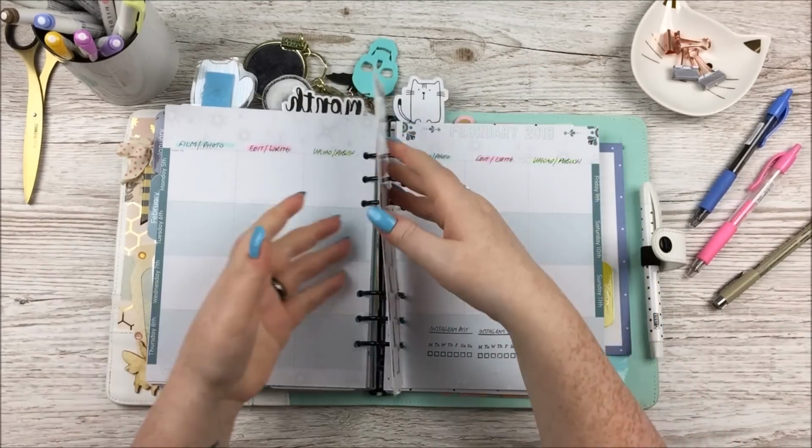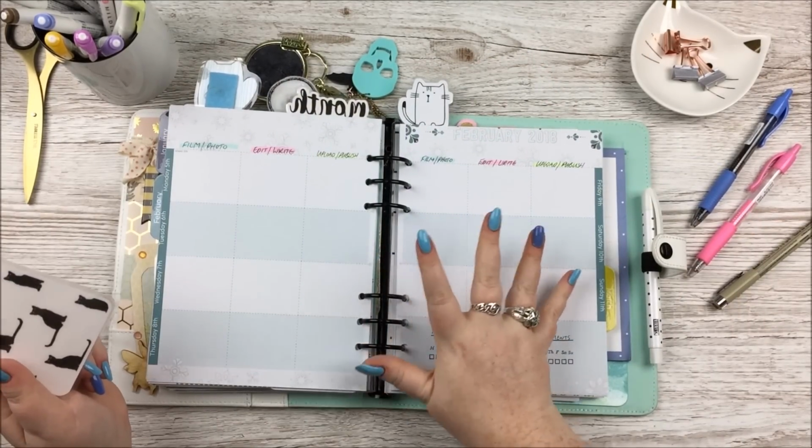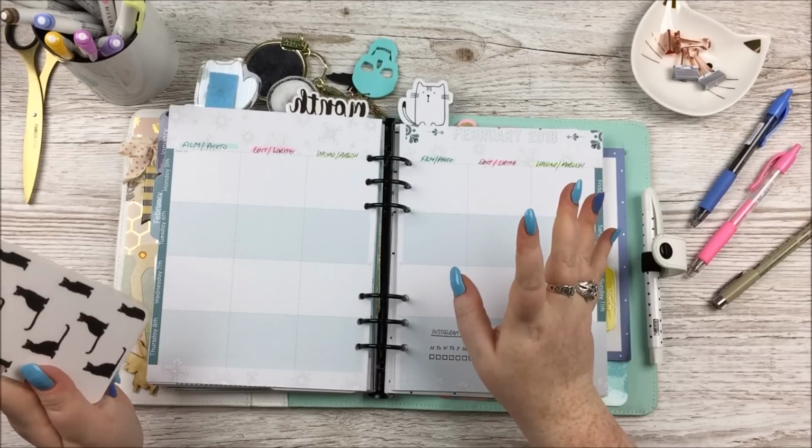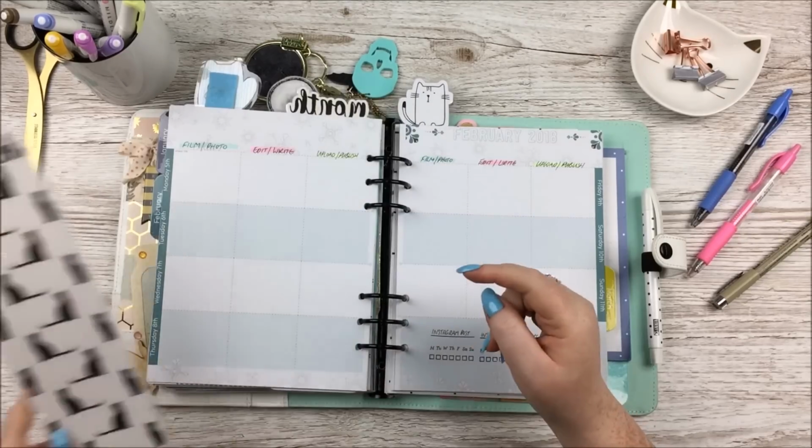Then this tab obviously brings me to the current week. For some reason it's not on the current week. I don't know why. There was a reason. I've already forgotten why. But yes, another one I made myself there with the little kitty cats on.